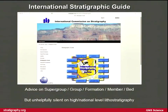To help you solve problems, there are guidelines, and the International Stratigraphic Guide, which also has a website. We checked that out, and there's some excellent advice for lithostratigraphic subdivisions as to how to define a supergroup, a group, a formation, a member, and a bed, what they are and how they relate to each other. But it doesn't tell you anything about how you might go about a very high-level classification that could apply to a whole country. If you want to boil stratigraphy down to just a dozen units, there's nothing higher than a supergroup on offer, and we thought we did need something higher than that.